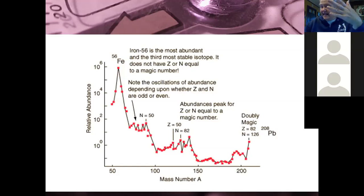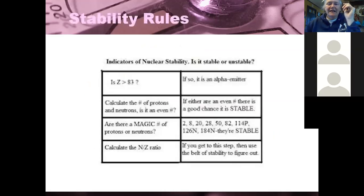So when we look at how these elements exist in the universe, this is what decides that. Where is it based on the binding energy? Is it odd, even odd, whatever? And then is it magic or not? All these things, which is kind of fun. So this is just a little chart that kind of goes over all those rules. You can look that up in your notes.